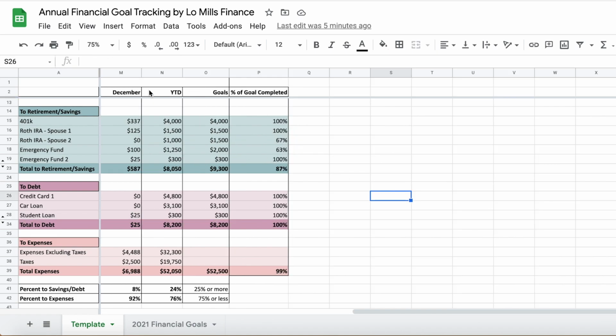So scrolling over to look at our year-to-date goals for the debt payments, you can see here, if you just look at the percent of goal completed, these were all exactly on target, 100%. So while they didn't hit all their retirement and savings goals, it was because they wanted to make sure they hit all their debt goals, and then the retirement/savings was kind of second priority. And so that's how they managed their goals this year.